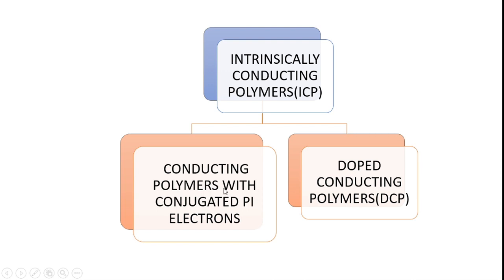In conjugated polymers with pi electrons, we know that there is extensive conjugation along the polymer backbone, and the overlapping of conjugated pi electrons over the entire backbone of the polymer results in the formation of valence band and conduction band. And the electrical conduction occurs when electrons from the valence band are excited to the conduction band either thermally or photolytically. Polyacetylene, polyaniline are all examples of this type of polymers.